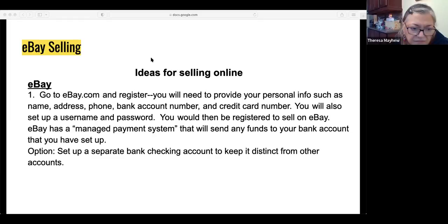You'll register with eBay. They have a new system now, as of about a year ago, called Managed Payments. So the money goes directly to the bank account that you choose, now that you have set up with them. So you don't have to transfer it from PayPal to your bank account anymore. And some people don't like to have the bank account exposed, so they'll set up a separate account for eBay. Totally up to you. I'm going to see if I can figure out how to do my next slide.